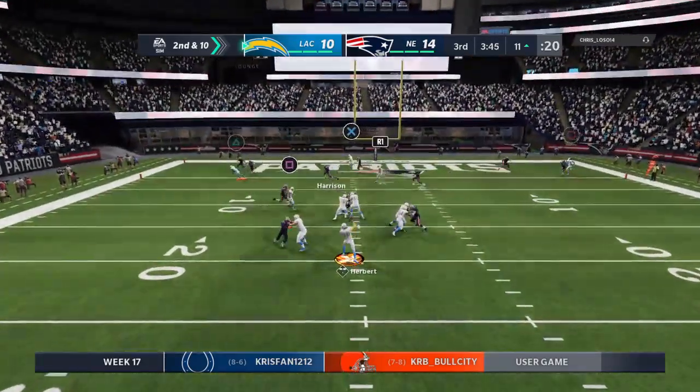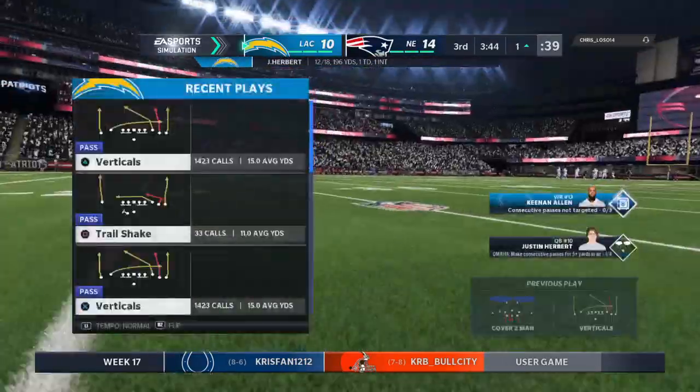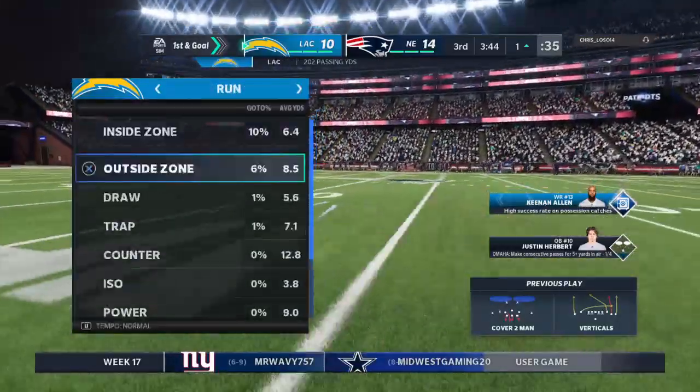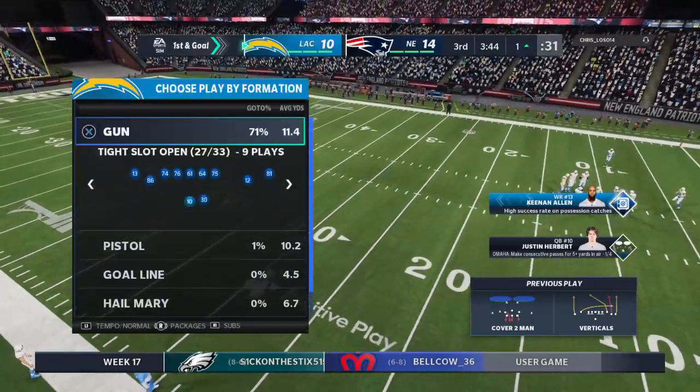Throwing again. Herbert. And this is complete. It's Allen. And so close, he gets it to the 1. Out of bounds right there. Herbert with a connection to Allen for a Charger 1st down.